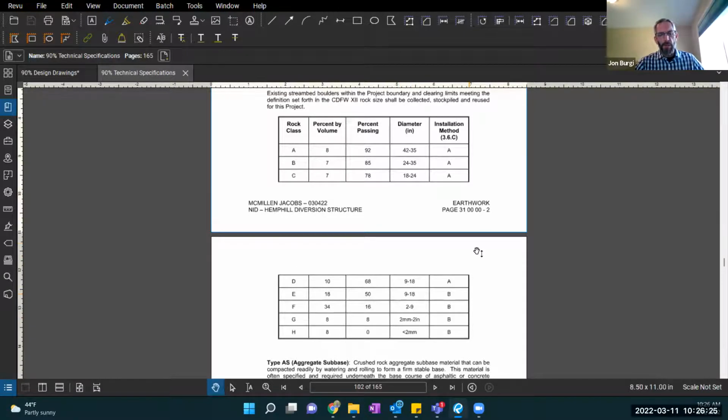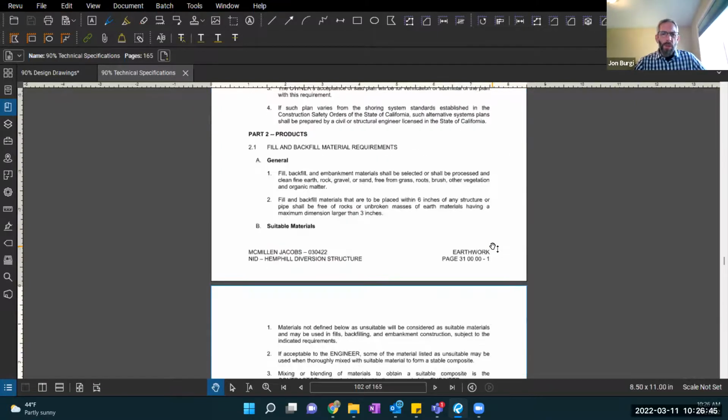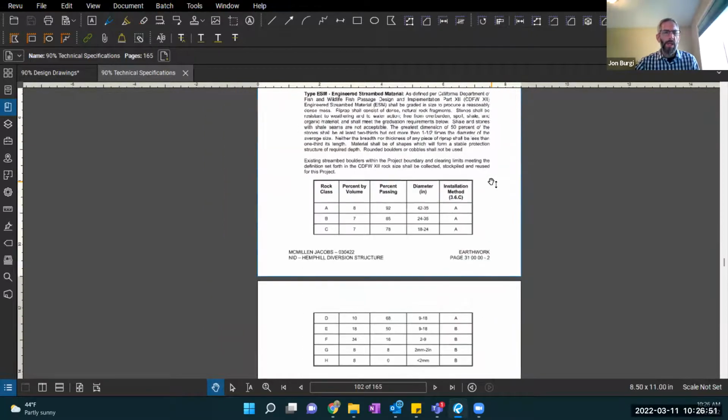So it's important for us as designers, for NID as the owner, and for the contractor to all understand that this is a whole different thing than just dumping riprap or placing gravel. It's not similar to either. So I think that's probably the only thing that's really very interesting in here, unless someone else has something that they want to look at or learn about.